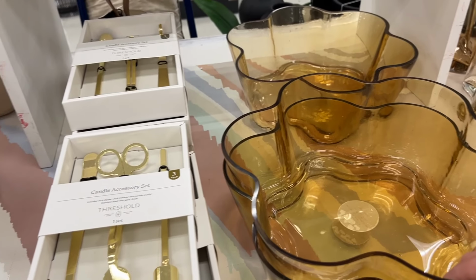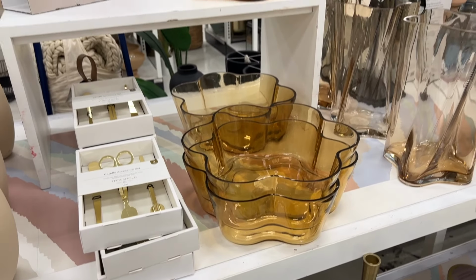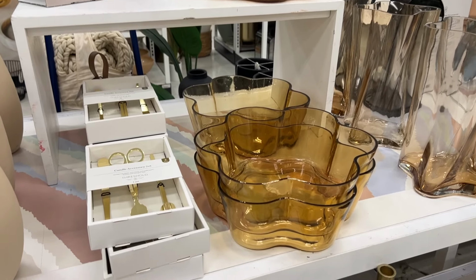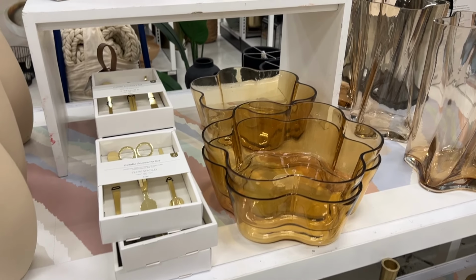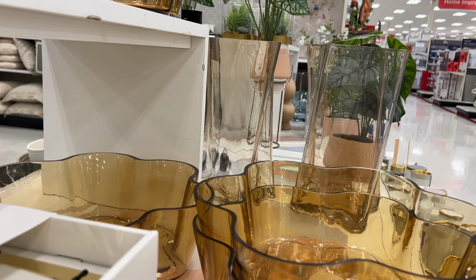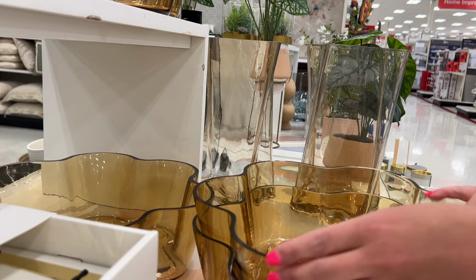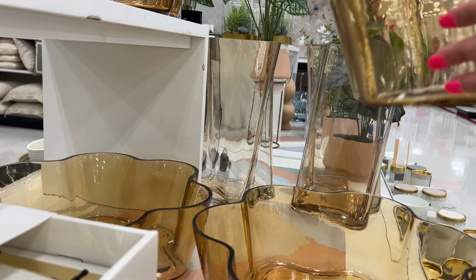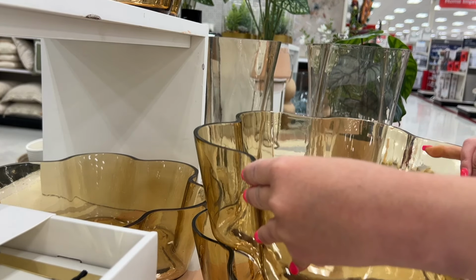This bowl is so gorgeous. I want to take it out and show you guys, but I'm afraid I'm going to break it. So let me see if I can do it with maybe two hands. Give me a second. But isn't it gorgeous? Look at the detail. Let me see how much this is. It has no price, but it is by Threshold. So pretty.